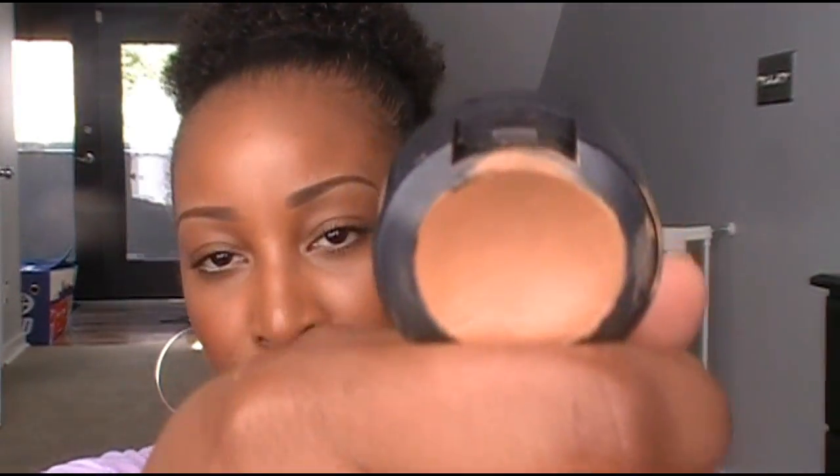Next here, another thing by MAC, surprisingly, I have the MAC Studio Finish Concealer, and this is in the shade NC45. And I've been loving to use this to clean up under my brows. I haven't been wearing eyeshadows, as you guys may have noticed. I've just been keeping it really, really simple. And I like the effect that this gives me under the brow. It gives you a nice, slightly highlighted look. I blended mine out a lot. You can leave it a little bit more noticeable, not stark.